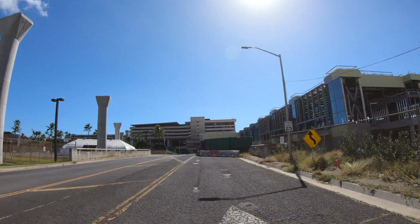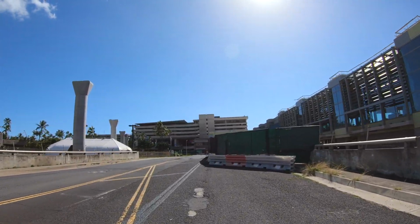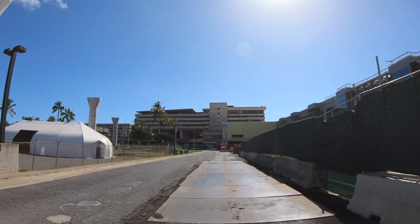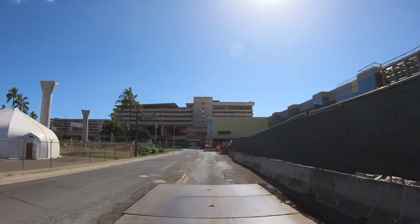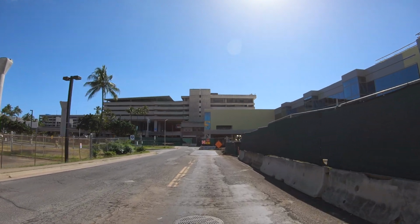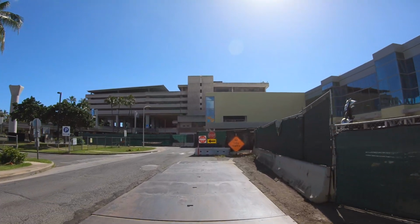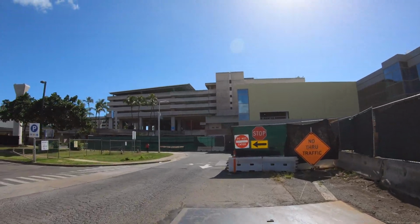On the right side, you can see the new terminal that they are constructing there. Looks like it's going to be really nice and all glass. Can't wait until that's done. I'm not sure what part of the terminal that's going to be, but can't wait to see that because we do need renovations at our airport.